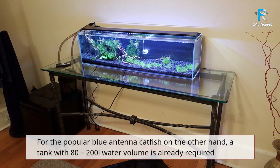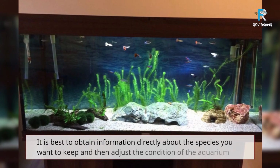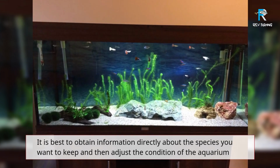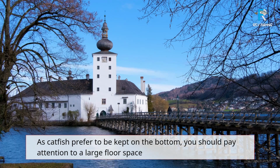200 liters water volume is already required. It is best to obtain information directly about the species you want to keep and then adjust the condition of the aquarium. As catfish prefer to be kept on the bottom, you should pay attention to a large floor space.